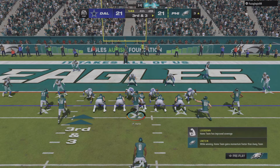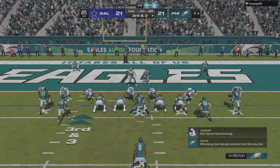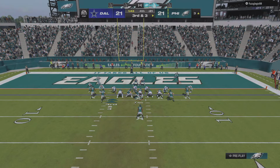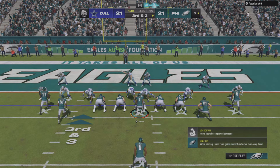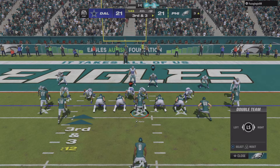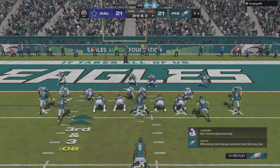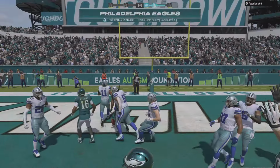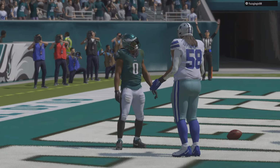Boy, here's a big one. You can just feel it. This is 3rd down now. They'll try and run here with Swift. And he'll take it into the end zone for an Eagles touchdown.